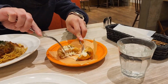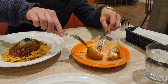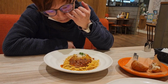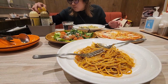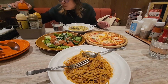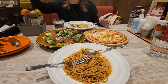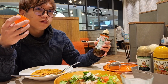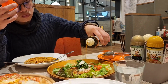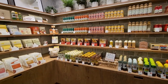Oh yeah. We cut that in half. You want the bigger one or the smaller one? You can have the bigger one. That looks good. Itadakimasu. And all the foods here? Pizza, salad, pasta, and the tiny ass bread that pretty much just disappeared in one bite. Itadakimasu. I don't think I would choose other ones. They sell their own dressings and stuff too.